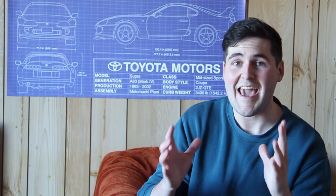supercharged AW11 MR2s in North America only came with T-tops. And I hate T-tops. Hate them. Despise them. They're just leaky, squeaky little friggin' windows of death. I don't care if you think that they're the most fun things in the world. I hate them, and I'm sorry.